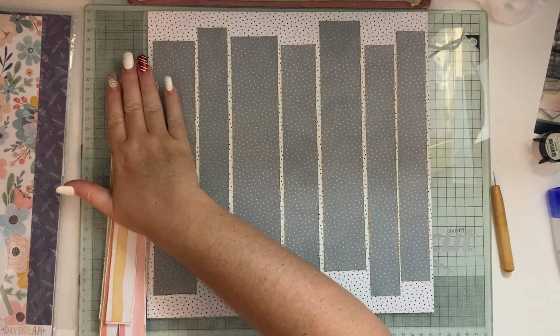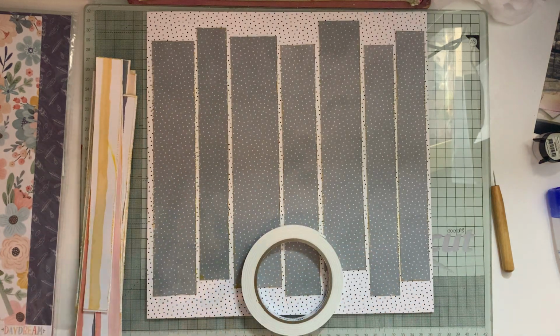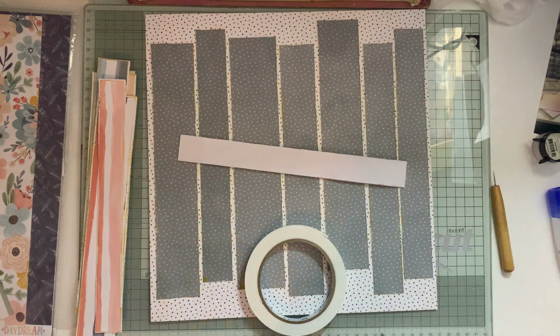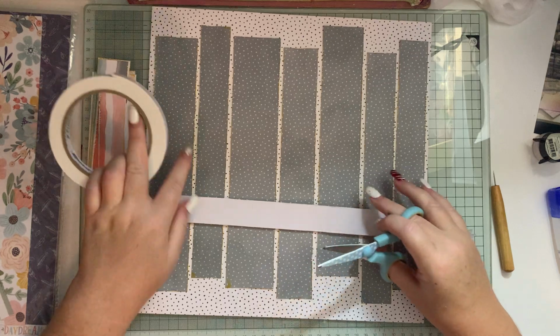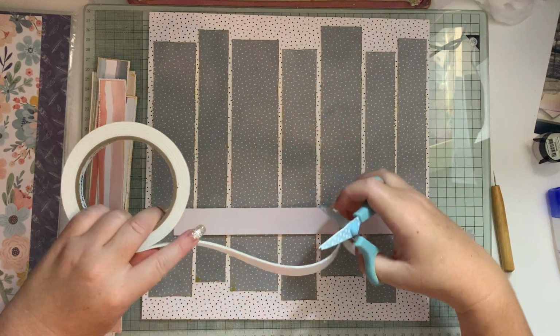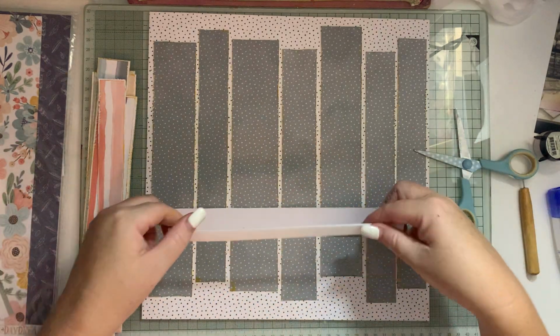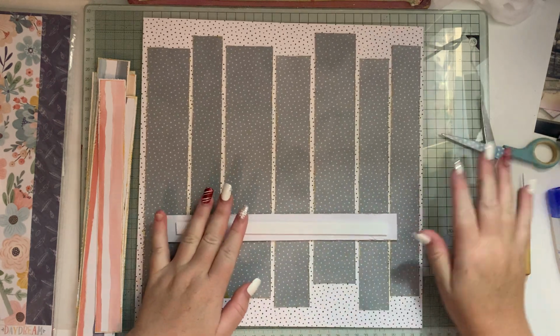Okay, now we need some foam tape. Now I usually don't like doing this part too much because foam tape is actually quite expensive here in Australia and is very hard to get here in central Queensland, although we have just had a local scrapbooking shop open up locally, which is very exciting. First time in a long time.